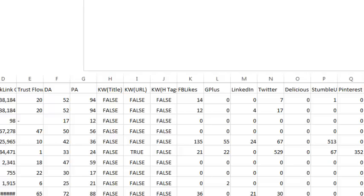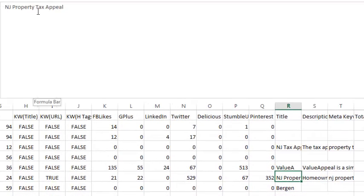But now let's have a look at the actual titles. So number 7 is the one that we're actually reviewing here. So we've got NJ Property Tax Appeal. Now NJ Property Tax Appeal is the actual website URL. Sorry, the actual website title. Let's have a look at this one here. This one's the one that only had 98 backlinks, and this has got NJ Tax Appeal now.